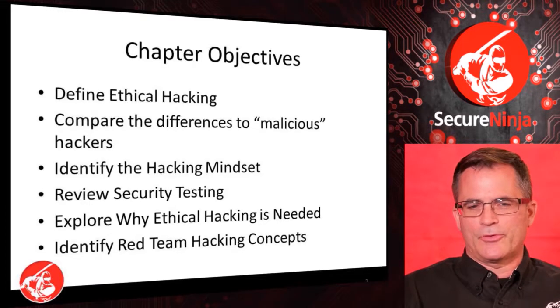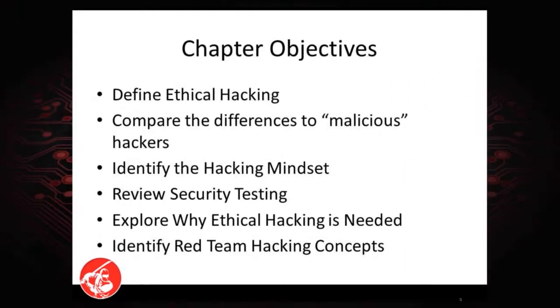We want to define ethical hacking, compare the differences between malicious and ethical hackers, identify the hacking mindset, review security testing, because a component of the red team is security testing, explore why ethical hacking is needed, and finally, identify the components in the team concepts for red team hacking.